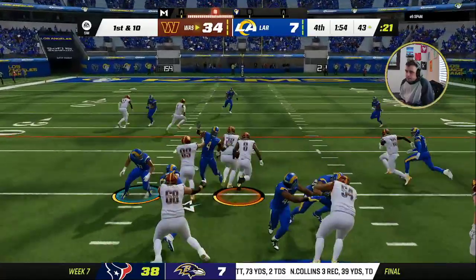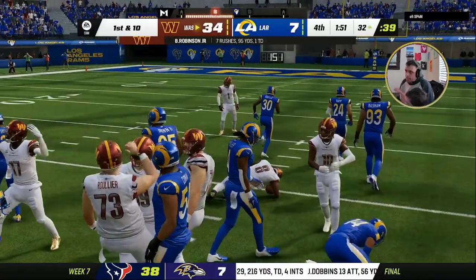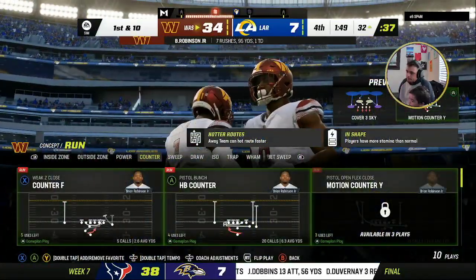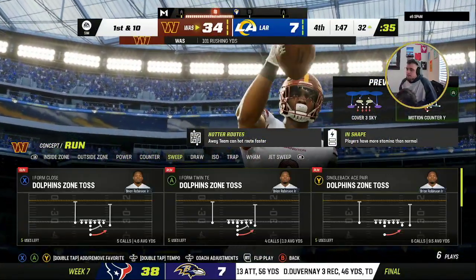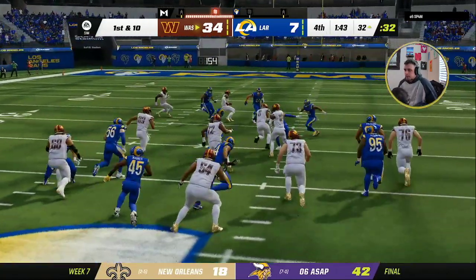On first and 10, it's Robinson. And good work there in open space. And he's got this all the way down now to the 32. 10 yards there to start the drive, and just enough by about the length of the football for a first down.